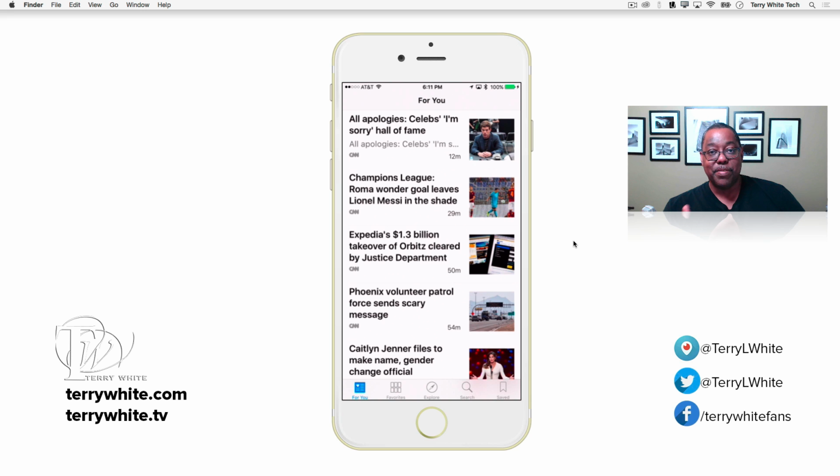So if that gets approved, you'll be able to just add Terry White and you'll see the stories and blog posts as part of your regular news feed. So that's the News app, brand new.